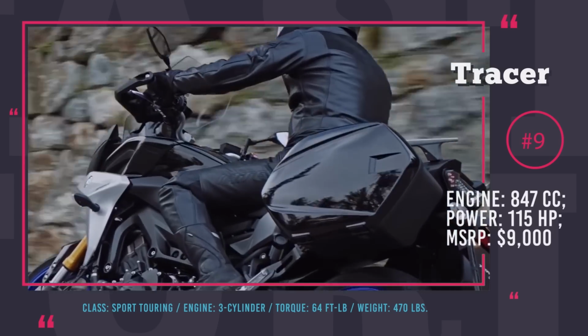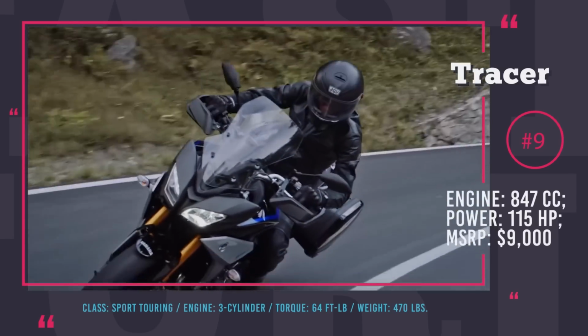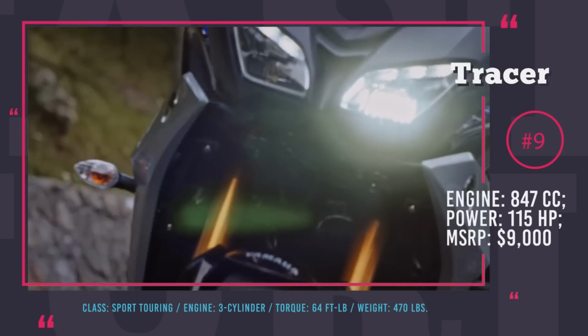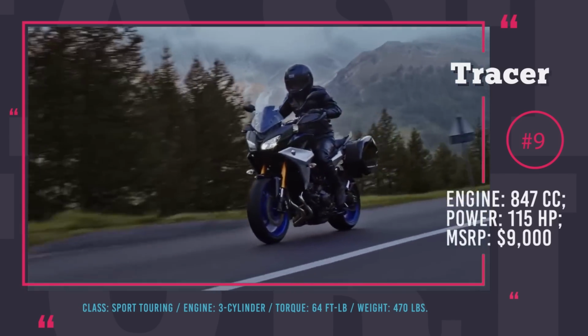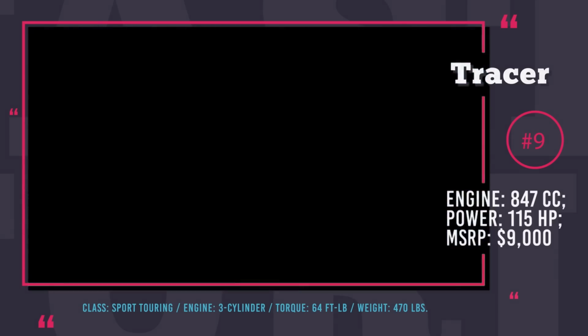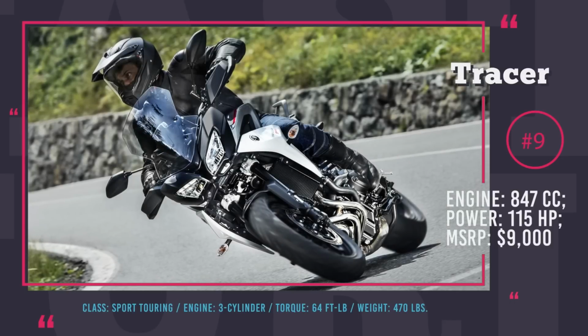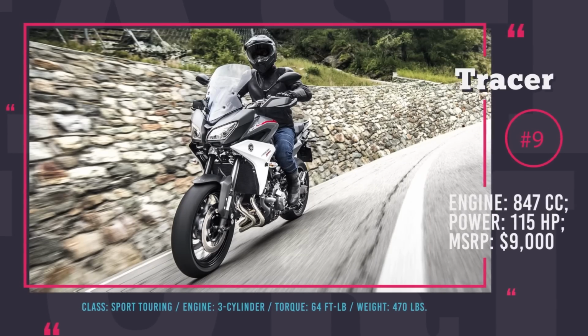If you have extra $2,500, go for the slightly more dynamic triple with 847cc, 115 horses and 88 pound-feet of torque. Yamaha Tracer 900 is ready for a long trip with 4.75 gallons of gasoline capacity, new seating for increased rider and passenger comfort, and plenty of factory accessories to improve touring characteristics.